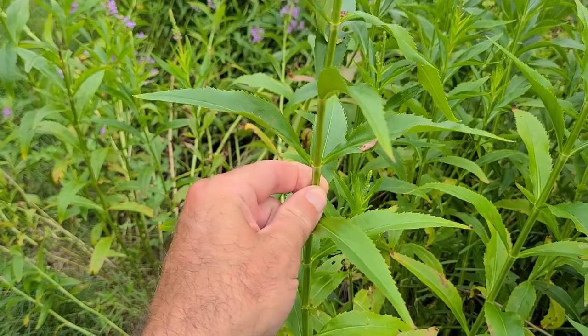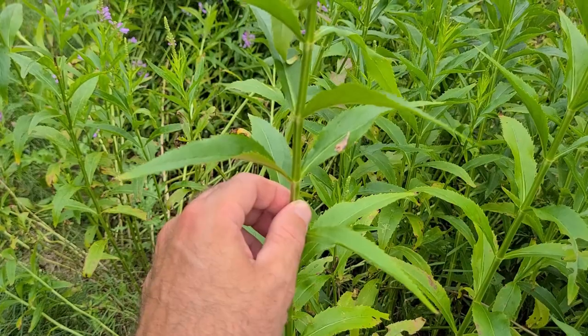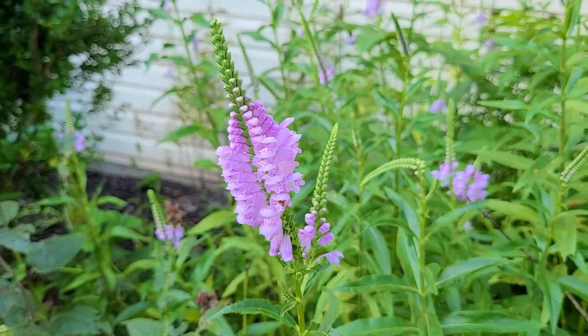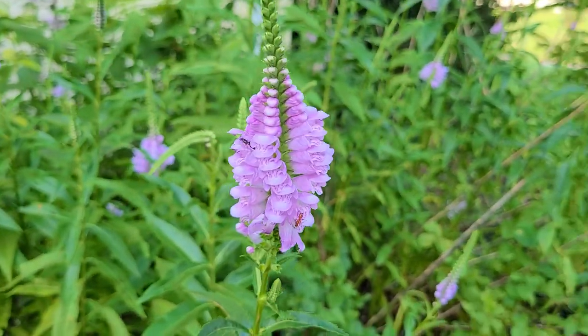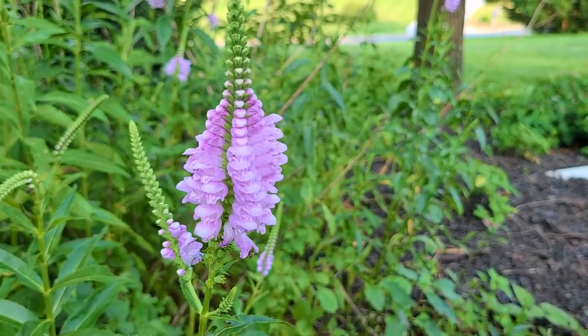Each pair will be rotated 90 degrees from the previous, and the edges are serrated. An individual leaf is about 4 to 5 inches long by 1 to 2 inches wide. Individual flowers at the top of the stalk are going to be white, pink to light purple in color, tubular, and about 1 inch long by 1/2 inch wide or diameter.